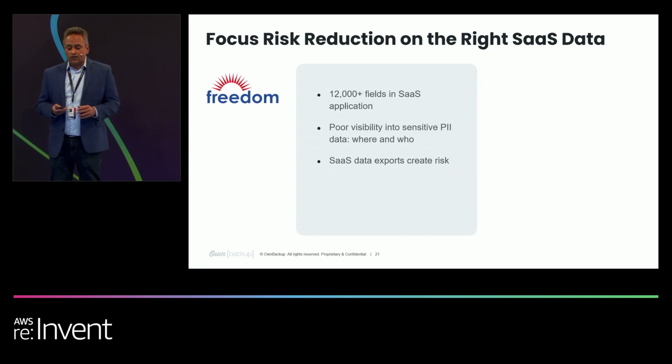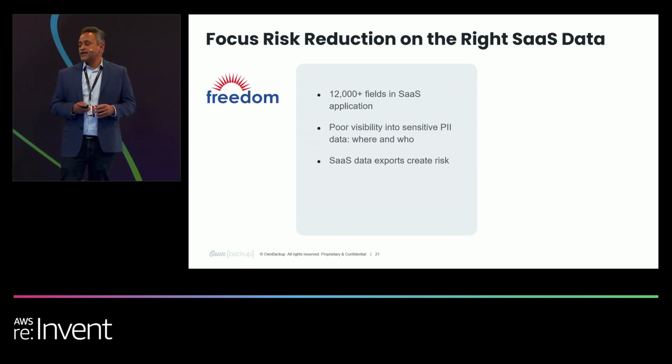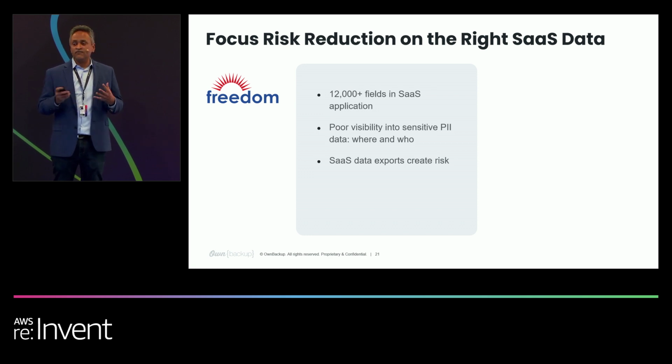The second example that I want to share with you has to do with SaaS data security. Freedom Financial is a financial services organization that's relying on Salesforce as the foundation for their digital transformation. And in Salesforce, there's over 12,000 fields in that SaaS application. And the challenge for the security folks at Freedom was, how do you identify and keep track of the most sensitive fields so you can really focus your protection and risk reduction efforts on those fields?